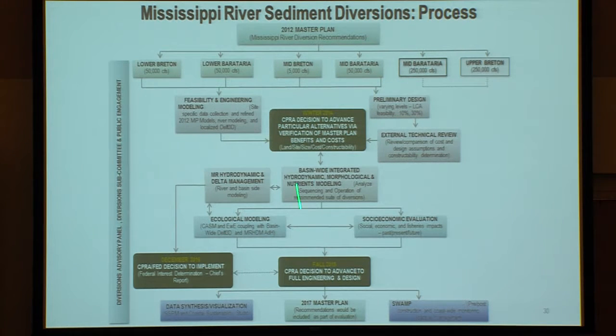This is the process diagram for this kind of, okay, who does what, and there's permits. But you'll see in the middle here, there's an awful lot of modeling to go through a decision to advance. A key step here is, okay, we've got these things that we're thinking about. Are we going to take them to the next level? And what you see in here is an awful lot of analysis being done.